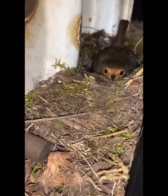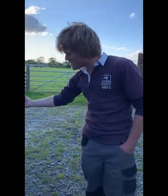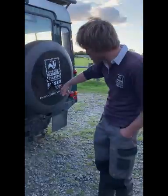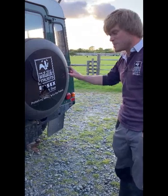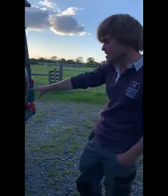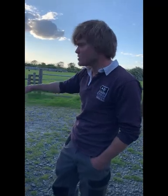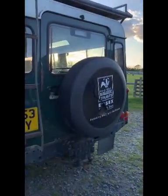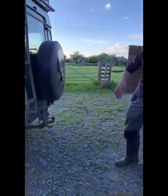Robin's made quite a big messy nest. She's brought in lots of different bits of nesting material here. We've got a lot of leaves, we've got a bit of moss, and yeah, she'll be sitting for about 2 weeks, 14 days, and then hopefully her young will hatch. So it's a good job it's locked down at the moment, so this vehicle isn't going anywhere, and she'll have a good chance of hopefully fledging her young, and they'll be out and about, flying about.